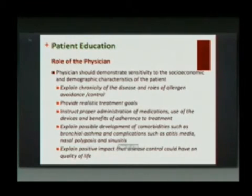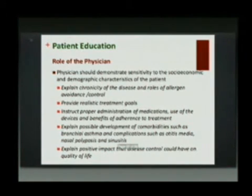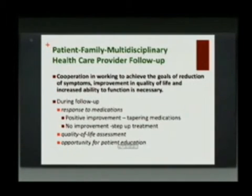Cooperation in working to achieve the goals of reduction of symptoms, improvement in the quality of life, and increased ability to function is also necessary. So during follow-up, this has to be emphasized. No? If there's a positive improvement, then we can start tapering the medications. If there is no improvement, then we have to step up the treatment. And the quality of life assessment should always be part of the provider follow-up.